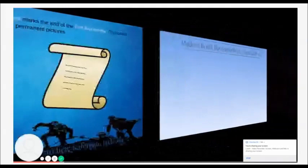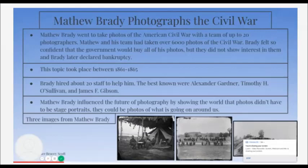My topic is about Matthew Brady photographing the Civil War. So Matthew Brady went to take photos of the American Civil War with a team of up to 20 photographers. Matthew and his team had taken over 6,000 photos of the Civil War, and Brady had felt so confident that the government would buy all of his photos, but they did not show interest in them, and Brady later declared bankruptcy. This topic took place between 1861 and 1865, and the people involved were about 20 staff that Brady had hired to help him, and the best known were Alexander Gardner, Timothy H. O'Sullivan, and James F. Gibson.